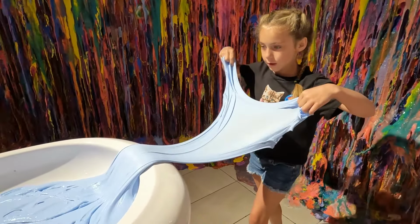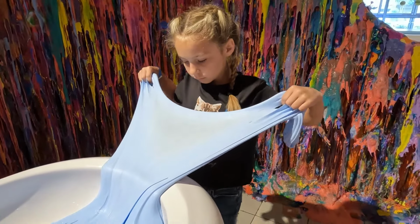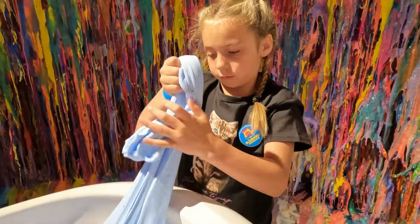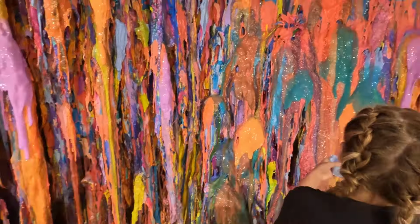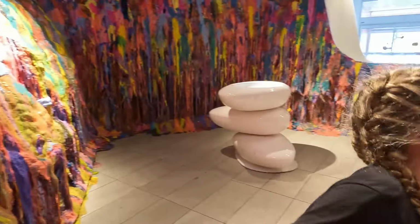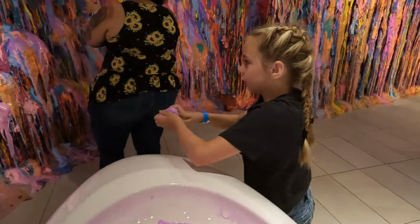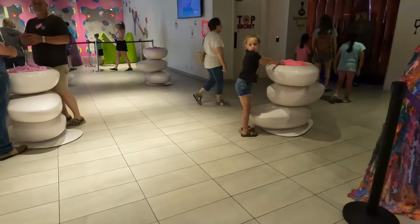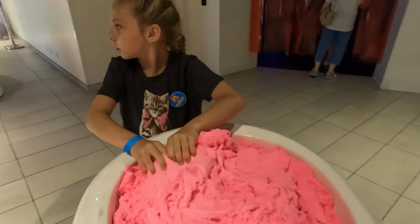Ooh, we're going to do a bubble. Ready? Do it. I don't think that's the bubble kind. I'm going to throw it. No, you can't throw it. There's like none. Oh, we've got to do the other one. And this one's purple. On the purple wall. Alright, and she's off. Oh, this one has bubbles. Got good stuff.